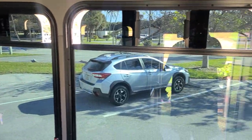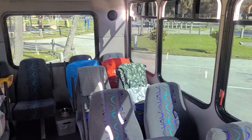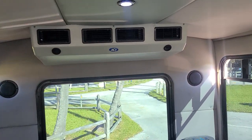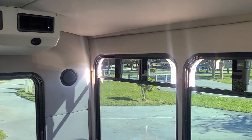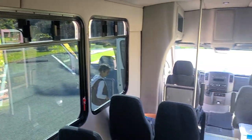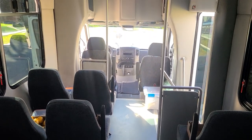Look at all the windows. That's what really, yeah, the windows are beautiful because you can open all those up. You get great air. And it has an air conditioner back here up top. So I could fully stand up. I'm just a little under 6 foot, so you could probably be 6'2" and stand in here. And you have plenty of room, but it does require work to build it out.